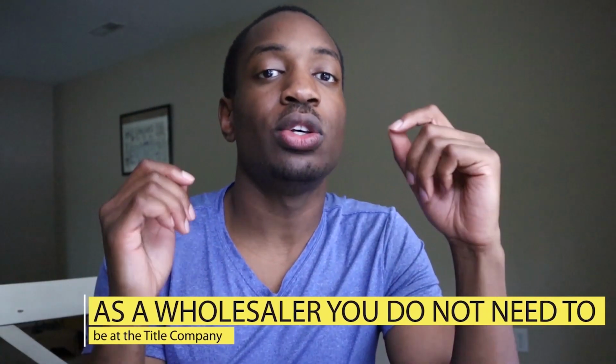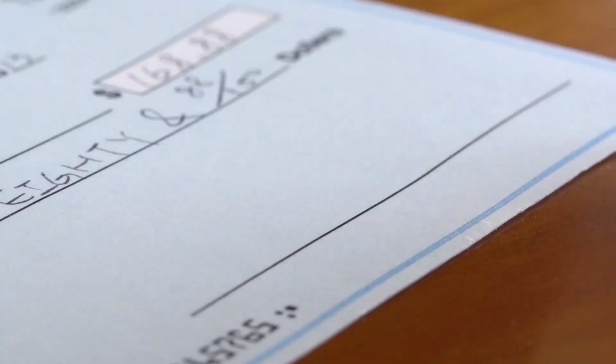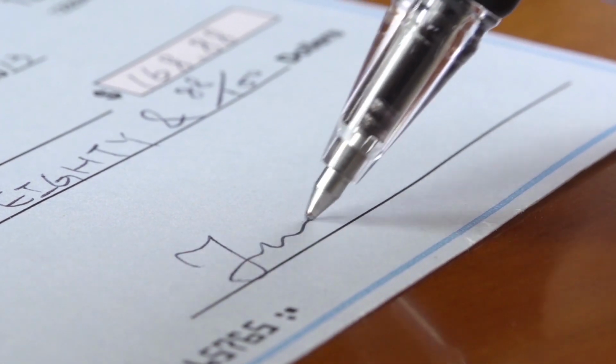Now you have to go over to the title company if you want to meet up with the seller and a buyer so you can be there with them and they'll close on the property. But as a wholesaler, you do not need to be at the title company, right? There's been a lot of deals where I didn't even go to the title company. I just picked up the check later. Or you can have them just send it directly to your bank account, which some title companies charge for that. So usually I just pick up the check later whenever I can.